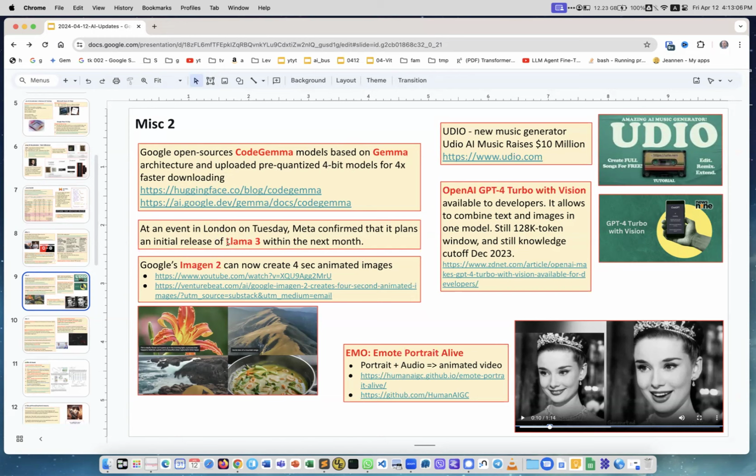Meta confirmed that they will release Llama 3 within the next month. Well, this is a big thing. Just a reminder, the original Llama 65 billion parameters was released in February last year. Then in July, they released Llama 2 and made it completely open source for private and business and research use. And this created like a nuclear blast of growth of open source models. Then, of course, Mistral took over, but now they're releasing Llama 3, and there are very exciting rumors about it, so we will see.